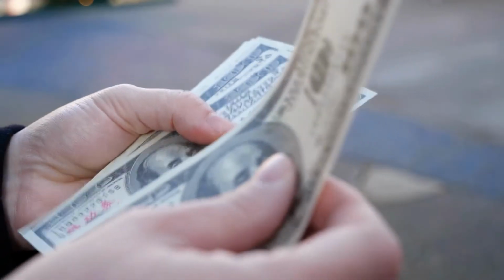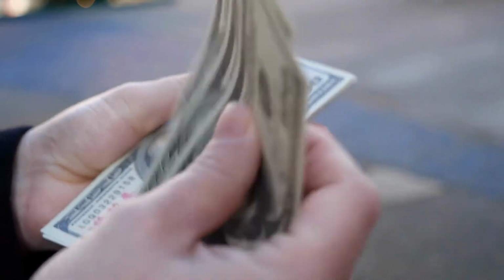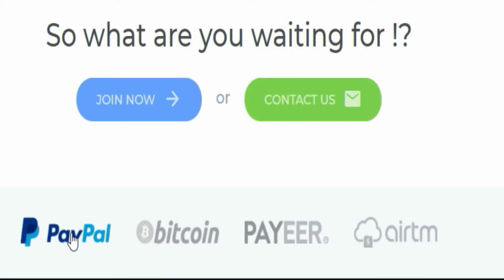Here you can see all the different options which you can choose. You can earn money with PayPal, Payeer, AirTM or whatever payment choice you prefer. If you would like to get paid through PayPal and accumulate the money, you can choose the PayPal option. As soon as you have $5 in your account, you can cash out and spend that PayPal money on whatever you want. If you don't choose PayPal or PayPal is not available in your country, you can use Payeer, AirTM or whatever payment choice you like.